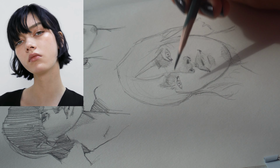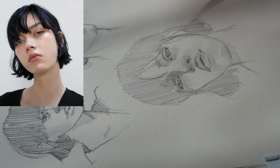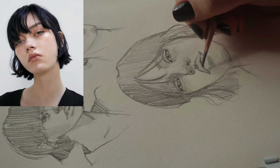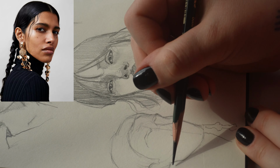I tried to add there people of different age, sex, nationalities, and also a lot of profile view pictures. With them I usually struggle the most. However, unexpectedly, most of the profile ones turned out great.